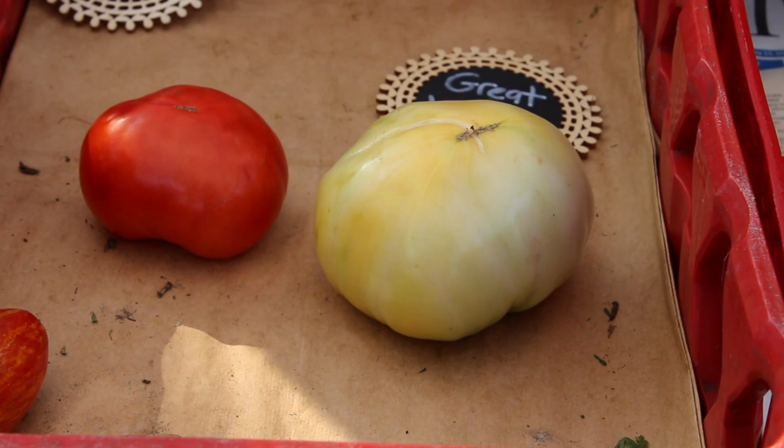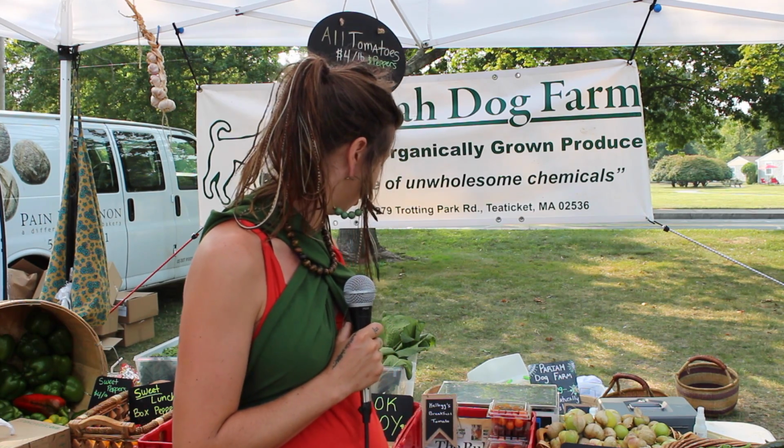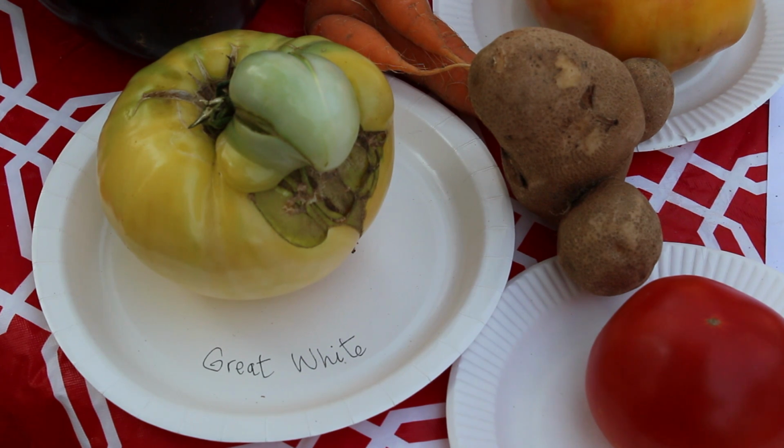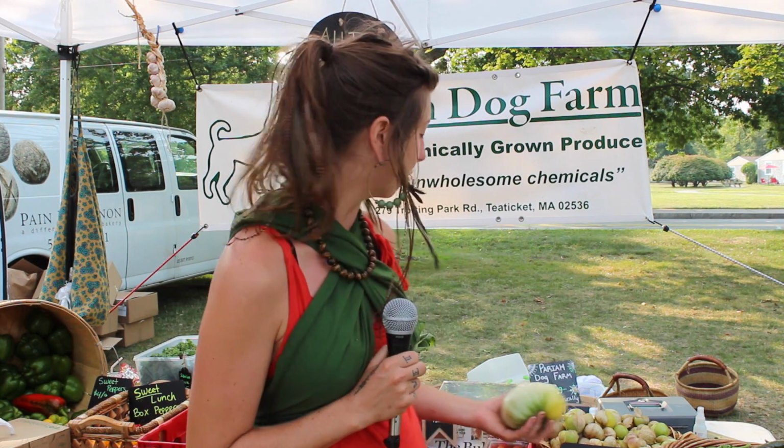And the Great White is a white tomato. So it turns this nice yellow when it's done, and then it has this pink color that's not quite ripe on this one, but it's a white tomato, which is strange, but it's low in acidity, so people that can't quite handle that acidity that comes with red tomatoes really like the Great Whites, and the orange varieties like Valencia, which is another one we grow.